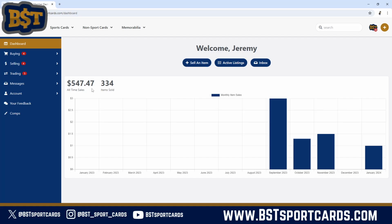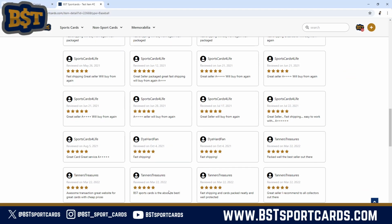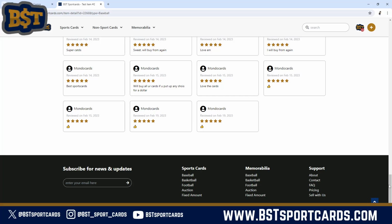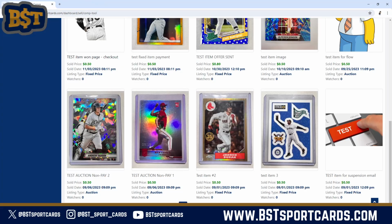You have your dashboard where you can see your all-time sales and your item sales per month, things like that. You can see comps based on everything that's sold within the website and the marketplace. So everything that's sold on BST is available for everyone, no matter what. You will see the actual price, the actual date, how many people were watching it, whether it was fixed or auction. You can click on it, and then you can go down and see the reviews of that item, and the bid history as well, and things like that. So you'll be able to make your own decision on the comps and how you want to use those comps in the future.